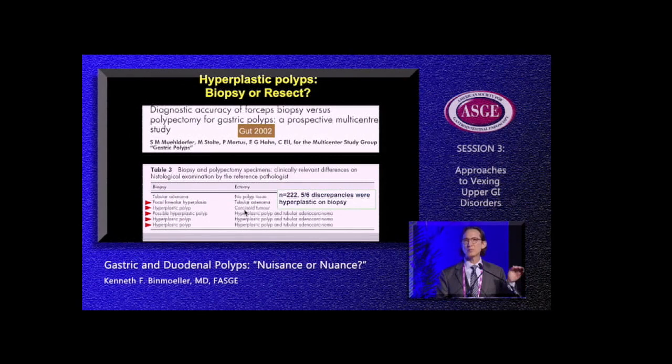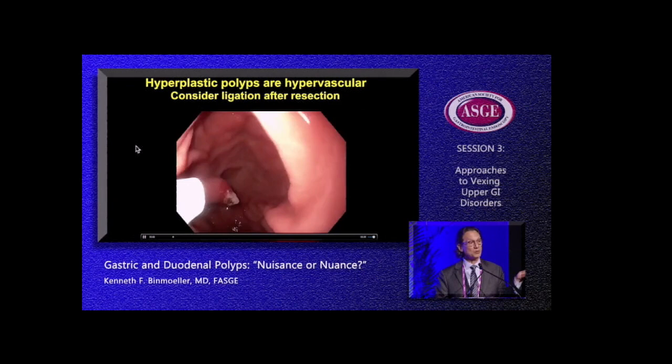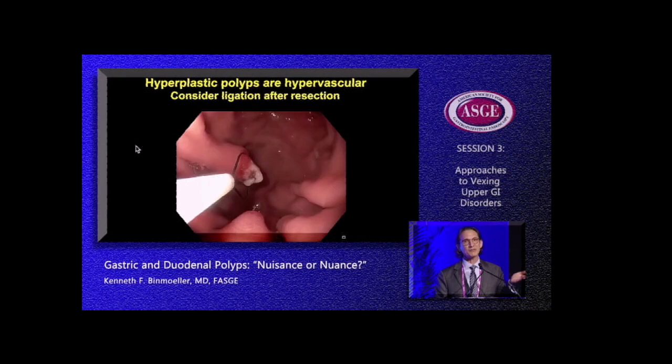Hyperplastic polyps are hypervascular. These patients often bleed after resection. So consider ligation, whether you use band or loop or clips after resection. This is one example of what I do in my practice. You can see it's a pedunculated polyp. I'll use the snare to snip off just the tip of this pedunculated polyp.